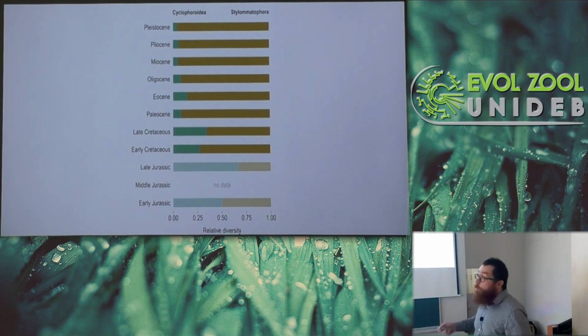So what about the evolution, I mean the chronological situation of these two groups? Because we can assume that the older group must be more diverse and more species rich and so on. And it's actually true. So the Stylommatophoran group, the one which lives here in Hungary, and the other one which has the door, they are different in age. Stylommatophorans are about 100 million years older, so much older group. But okay, this one, late Jurassic and early Jurassic, let's forget it, because this is based on 2 and 3 species worldwide. So it's so few data that we cannot say anything about this.